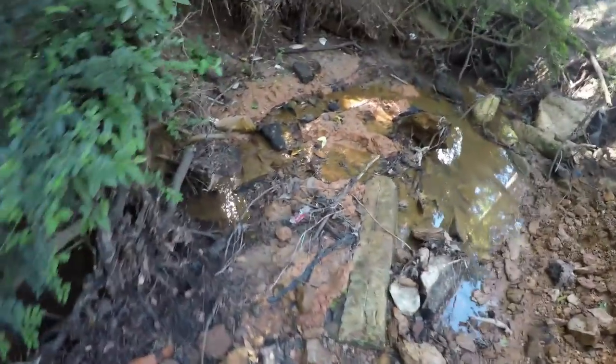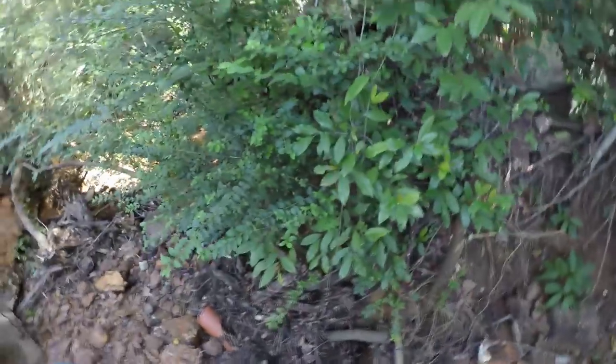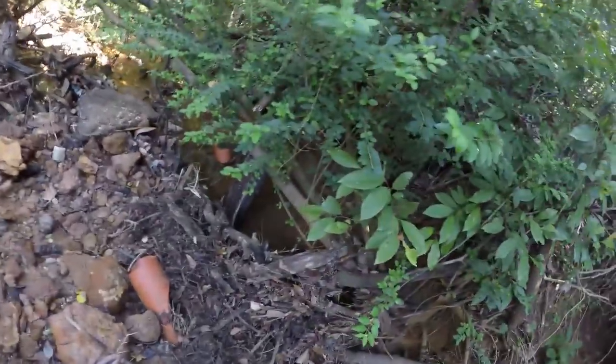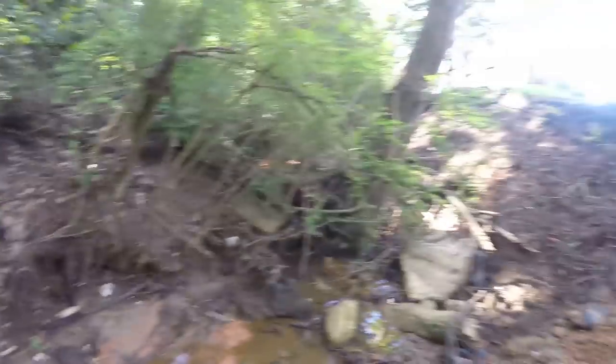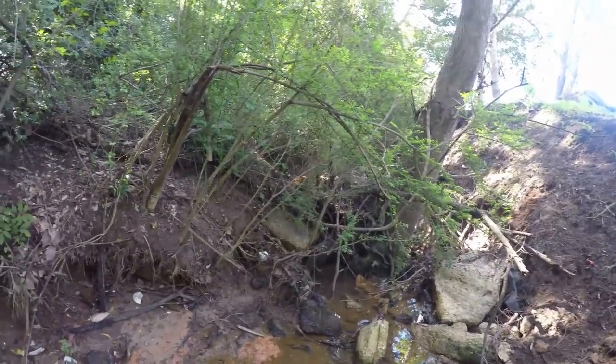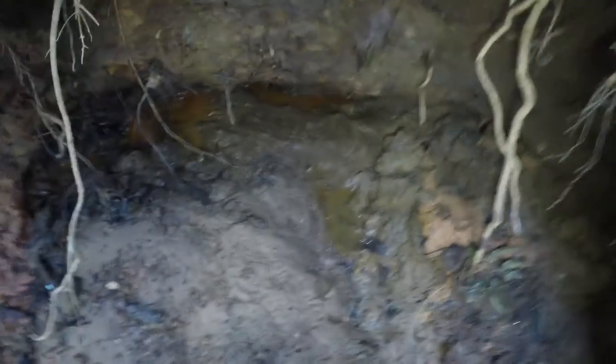I'll be digging today, probably in a different spot than I did last time, but I am going to go check it under this branch where I was digging last time. I'm going to see if anything washed out, but I'll probably end up digging past that tree right there. So, this is where I was situated last time.